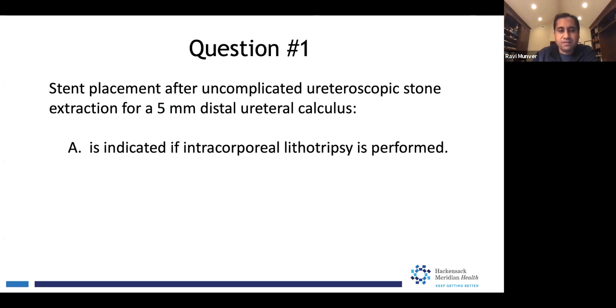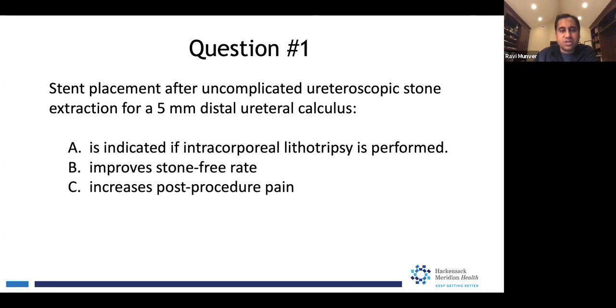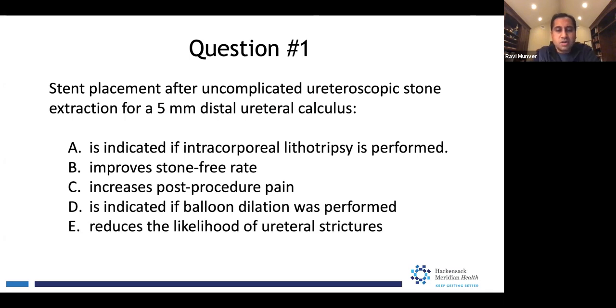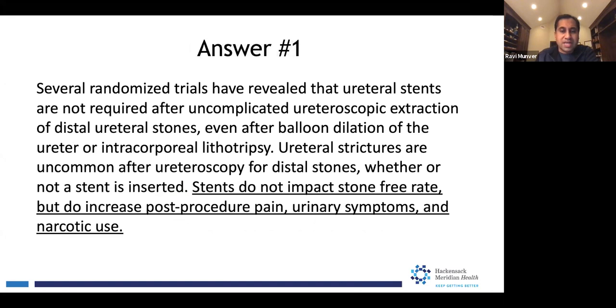It's indicated if shockwave lithotripsy, or sorry, intracorporeal lithotripsy is performed, improves stone-free rate, increases post-procedure pain, is indicated if balloon dilation was performed, or reduces the likelihood of ureteral strictures. So stent placement after uncomplicated ureteral stone extraction. If you remember what I said earlier, it increases post-procedural pain. So stent placement is not always required after uncomplicated ureteroscopic stone extraction for stones under 10 millimeters in size. Stents do not impact stone-free rate, but do increase post-procedural pain, symptoms, and narcotic use.